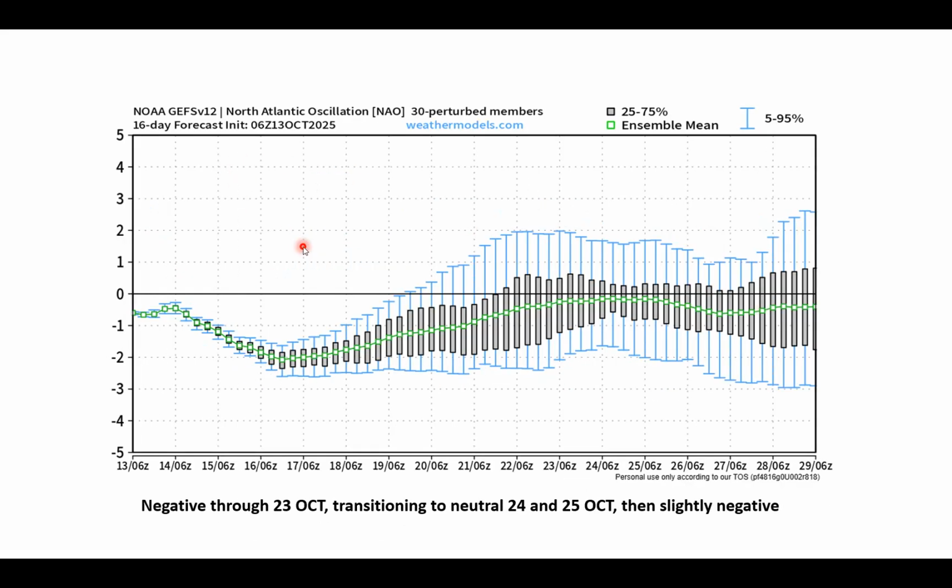We look at the NOAA GEFS v12 NAO 30 perturbed member forecast, a negative NAO through the 23rd of October, and it's going to transition to neutral 24 and 25 October, then become slightly negative.